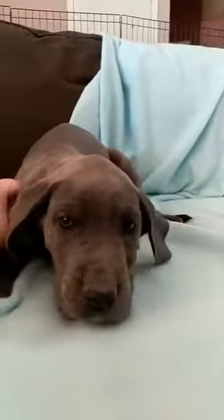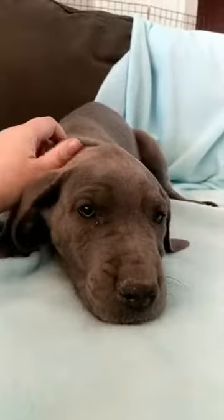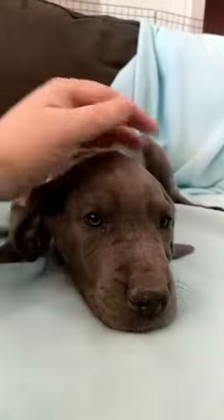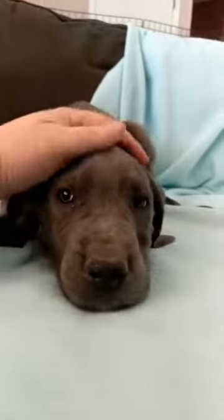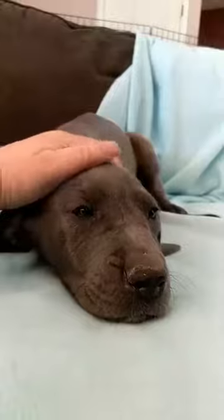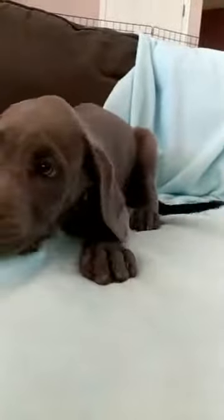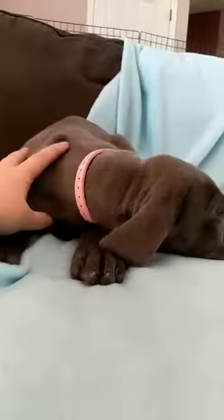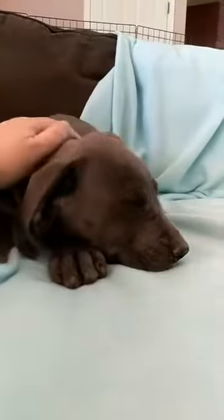Yeah, there she is, huh? You're just a good girl, aren't you? She's just super precious. Yes. Yellow is a lot more energetic, a lot more adventurous. Pink is more reserved.